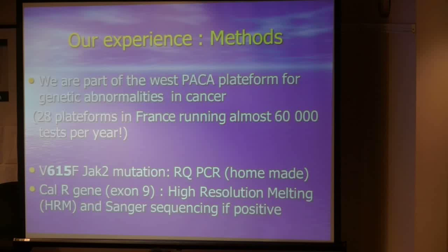And so in my lab, what we perform is a real-time PCR detection for the JAK2 mutation, which is only located on 1 position. You change a valine for a histidine. And for the calreticulin gene, it's a different technology. The first screen is high-resolution melting curve, and then, if positive, we can sequence by Sanger, classical sequencing.